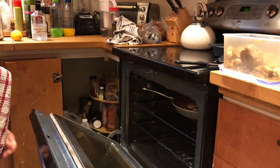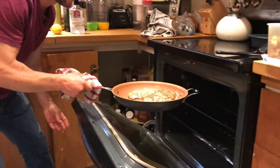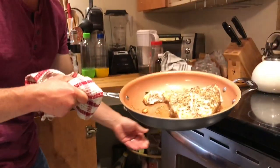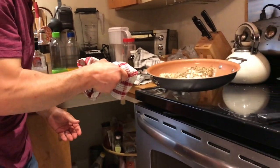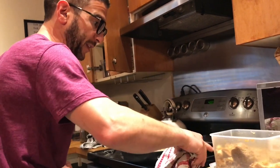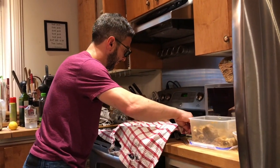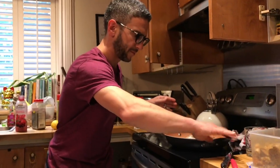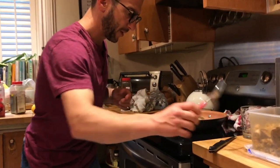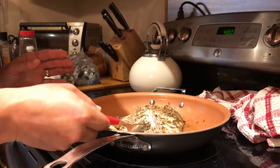Fish. Okay, watch out, this is gonna be very hot. Okay, look at that. We're gonna let it sit for a few minutes. Oh geez, that handle is gonna be exquisitely hot. Okay, we're gonna let it sit. Okay, come look at this. You see the beautiful white bounciness of the fish?